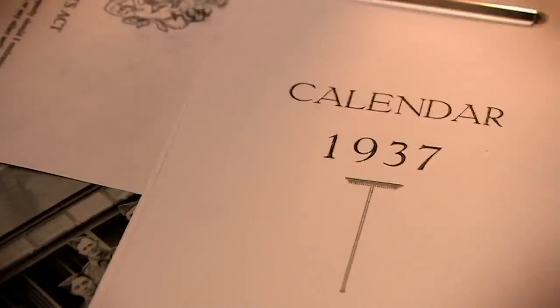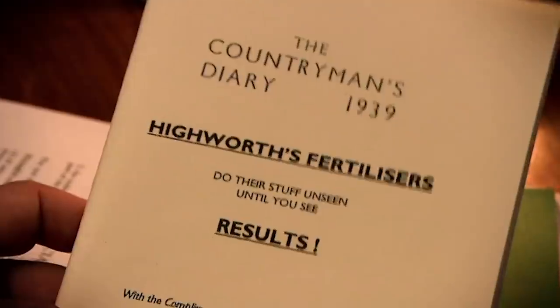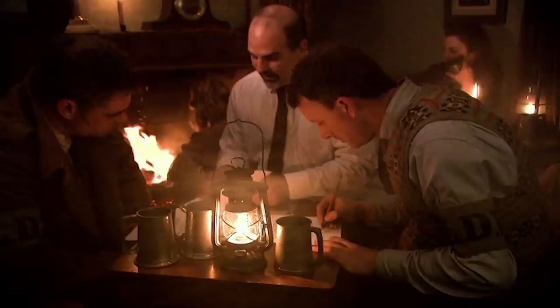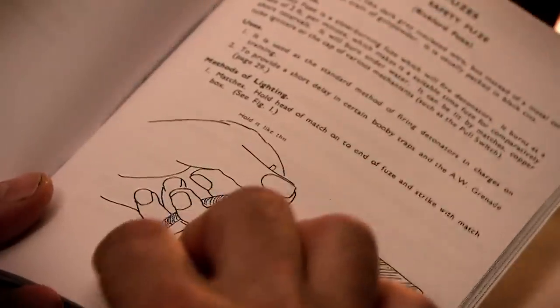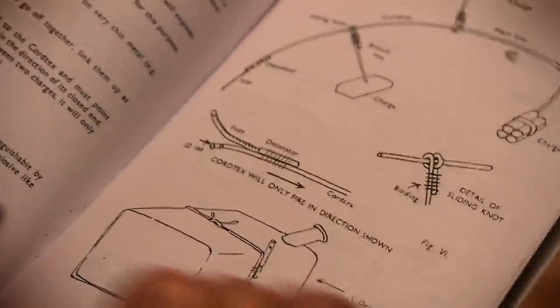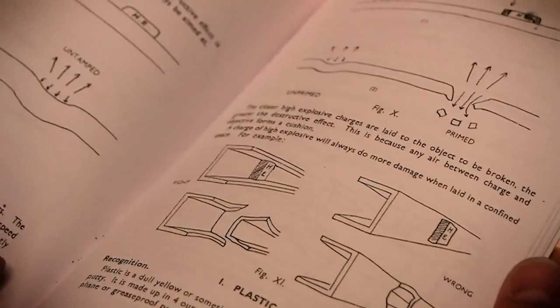With the Nazis poised to invade, the auxiliary unit were ready to go to ground and form a guerrilla network to destroy the enemy's infrastructure. Their instruction manuals were cunningly disguised. It's got a cover, so if a German invading just picked it up, they would hopefully think that it was an out-of-date calendar and not look inside. And this tells you how to handle explosives. And again, more tricks of the trade: how to blow up a petrol tank, how to blow up railway lines.